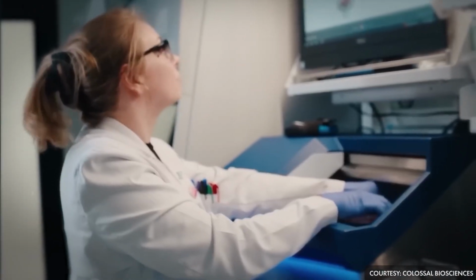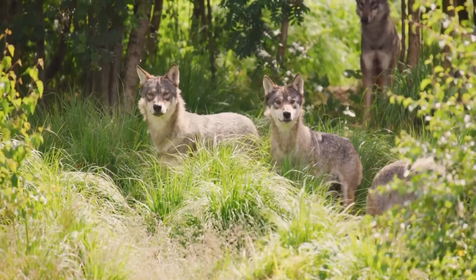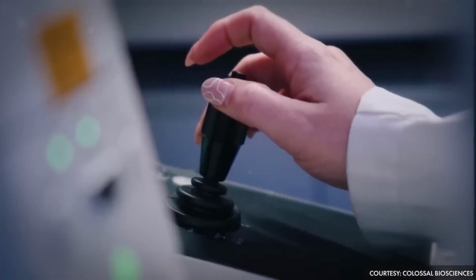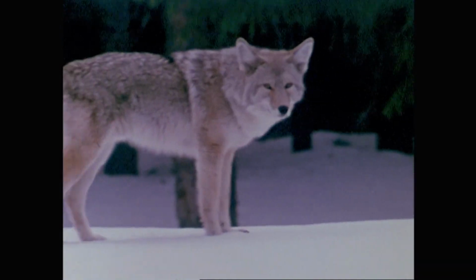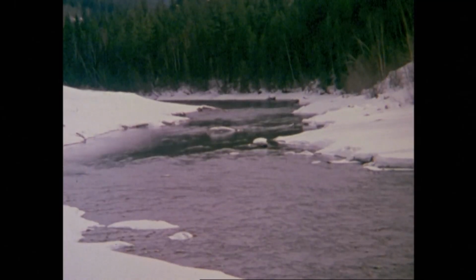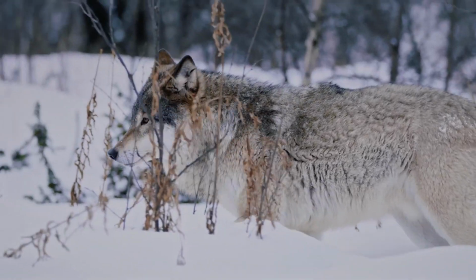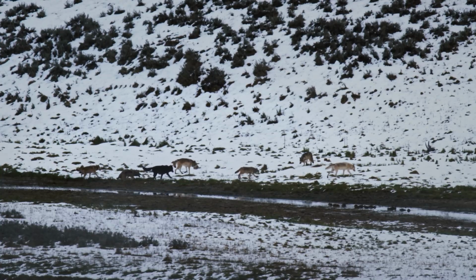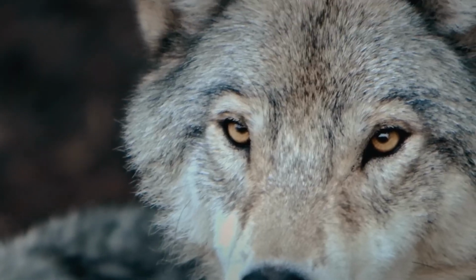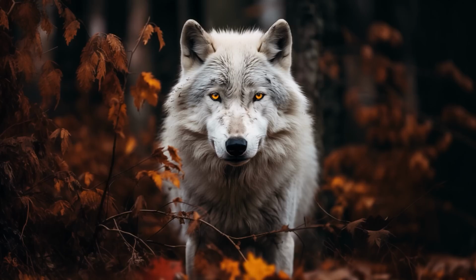Not just a bigger version of the modern gray wolf, something more ancient, more brutal, more perfectly adapted to the savage rhythms of the Ice Age. Standing nearly 40 inches at the shoulder and weighing up to 150 pounds, the dire wolf was built like a tank. Stocky, thick-boned, with jaws powerful enough to crush through bone and sinew. Its skull was broader, its teeth larger, its legs heavier compared to today's wolves.